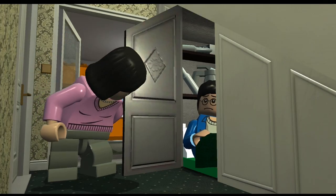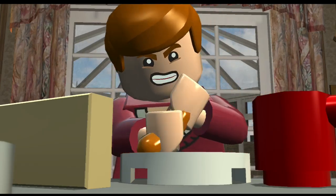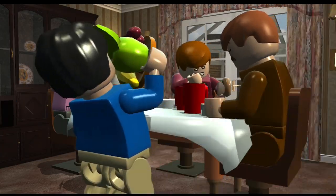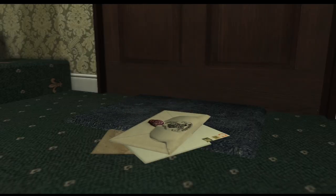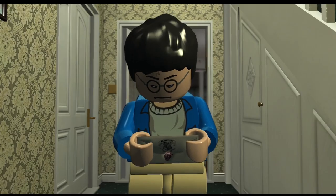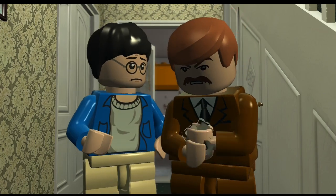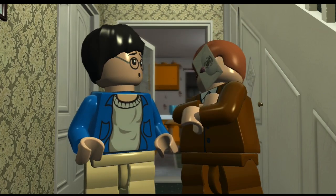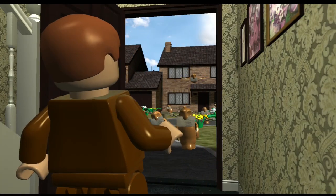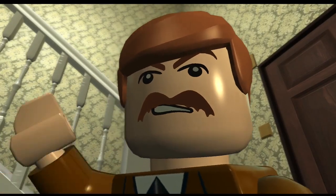Wake up! Wake up! Now! A cool difference is in the books, Mrs. Dursley and Dudley are both blonde. So this visualization is definitely going to be a lot closer to what the movies look like.